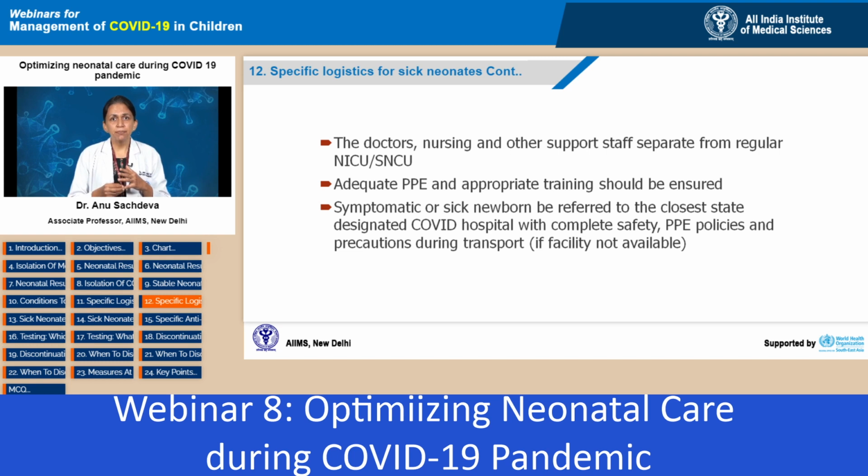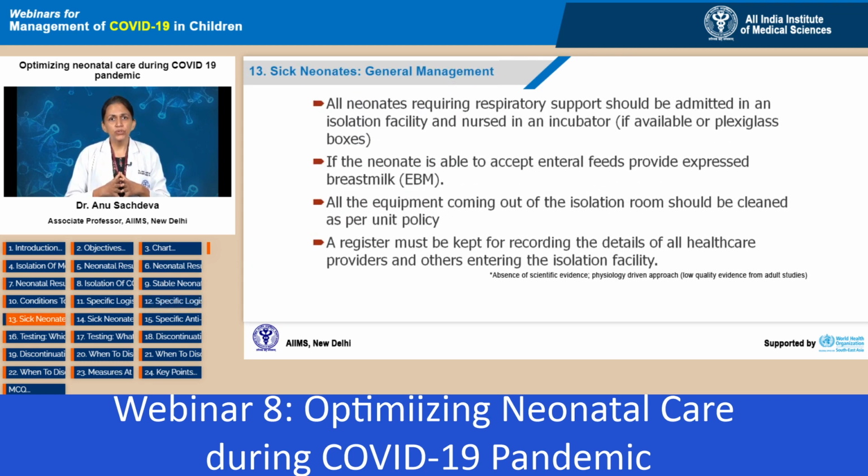In case a separate isolation facility or appropriate care is not available, transfer the neonate immediately using all precautions to the nearest state-designated COVID hospital. Neonates who require respiratory support should be nursed in an incubator, and if the neonate is able to accept enteral feeds, give them expressed breast milk. Note down the details of all healthcare providers who are entering and leaving the isolation facility in a separate register.